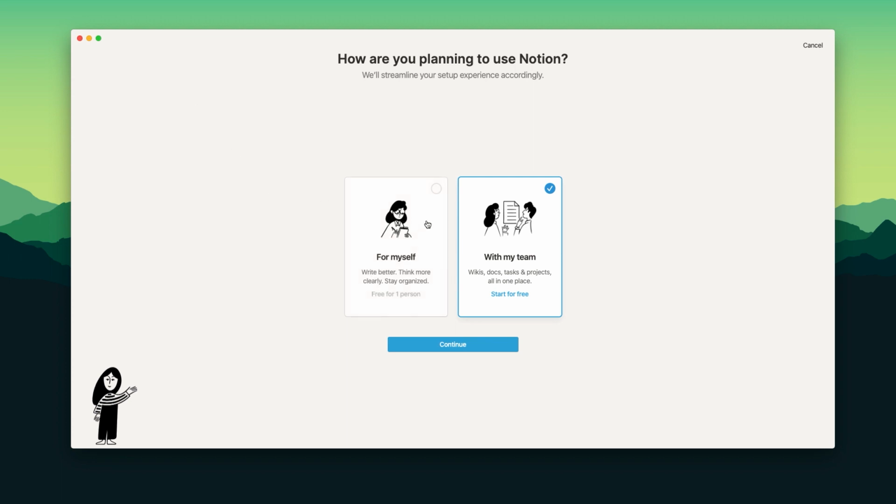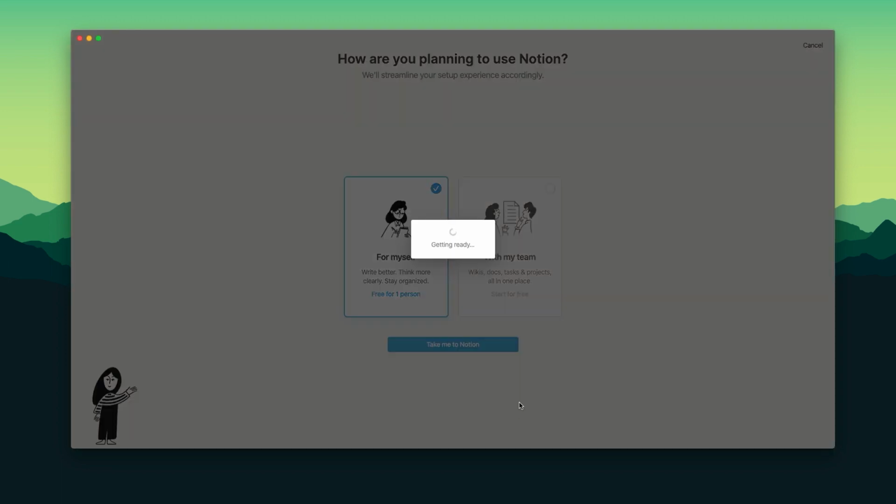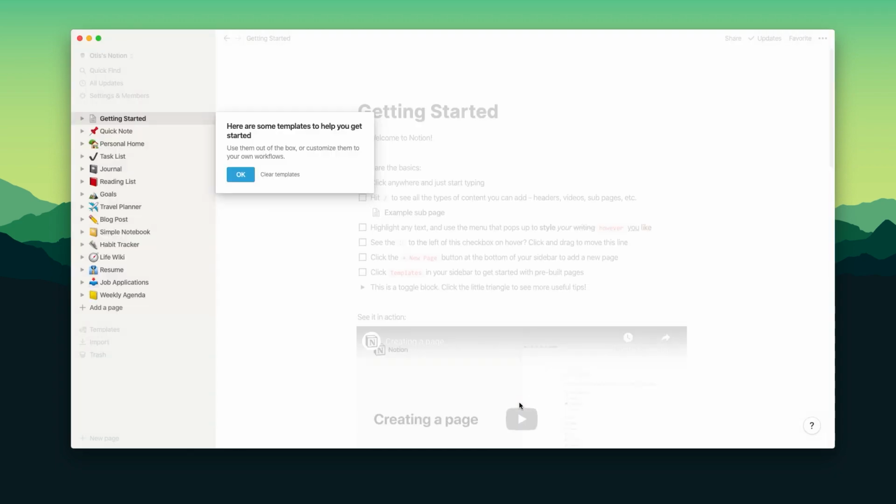So just giving you an example here, when you sign up to Notion, like I said, it is free for personal use. So I'm going to select for myself here, and this is exactly how it would be for you. You can use it in browser, but personally I think the Mac app is fantastic, and it syncs up with your mobile devices as well, whether that be iOS, iPad, whatever it may be. It will sync up with any other devices as well, which is fantastic. So now we're inside of our Notion.